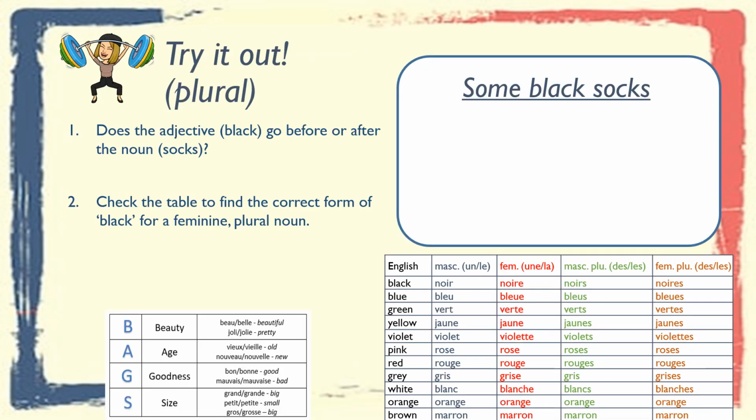Now let's try that out for a plural noun. Let's try to say some black socks. So, does the adjective black need to go before or after the noun? You guessed it, it doesn't follow the rule of BAGS, it's a colour, so it goes after.